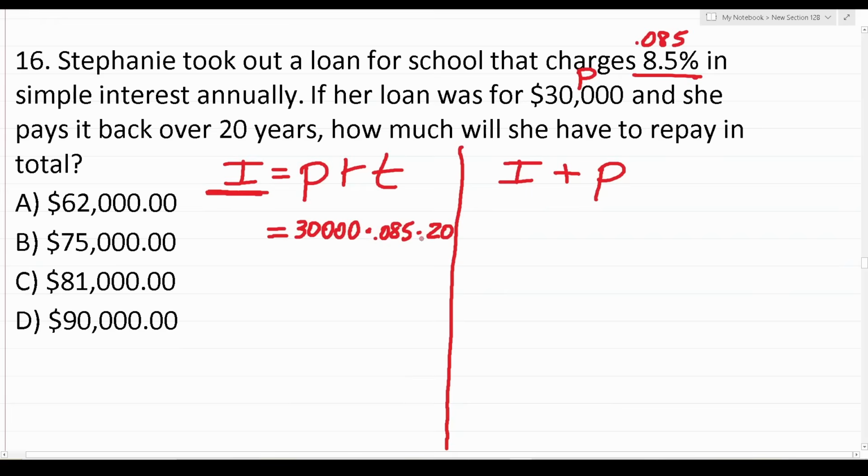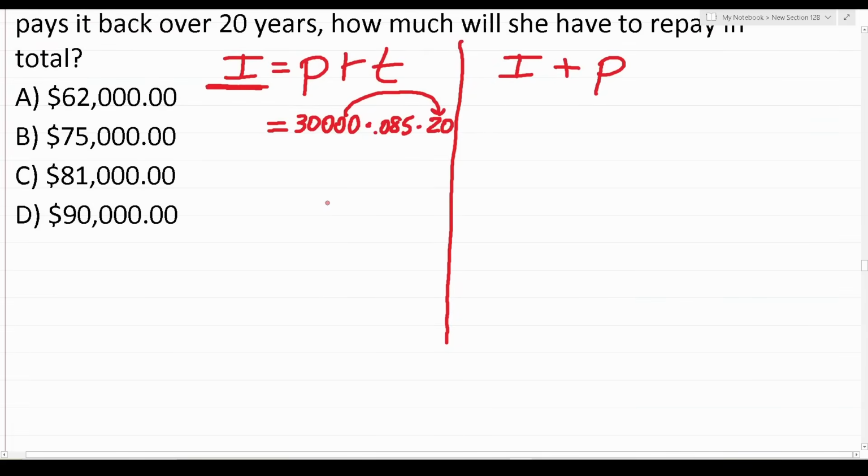So we have to work this out. 30,000 times 0.085 times 20. And it doesn't matter the order in which you work this out. As a matter of fact, I'm going to do 30,000 times 20 to get started. And as a matter of fact, I'm going to move down a little bit so I can work this off to the side. We have 30,000 times 20. So let's go ahead and take care of this.